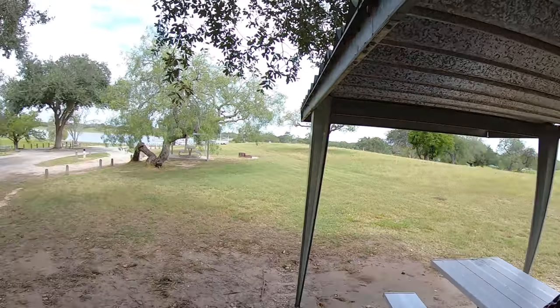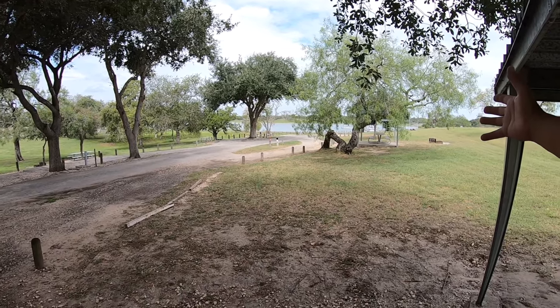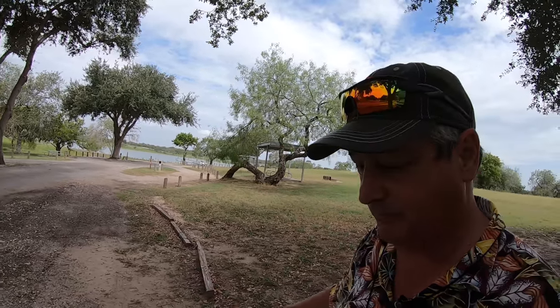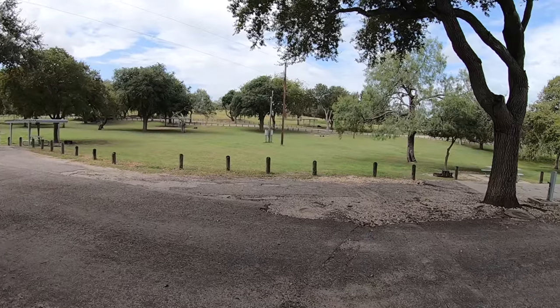Here we are, Lake Corpus Christi State Park. I'm happy. I can actually get to the water. There's a fishing pier walking distance. We're in a pull-through site. I forget the number. We had to change because we were at the very last site, so that was 21, but there was a lot of ant activity there. So we repositioned, and it wasn't too hard to find another site.